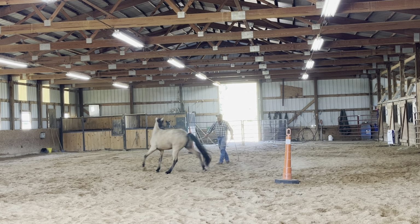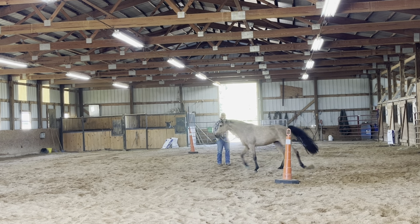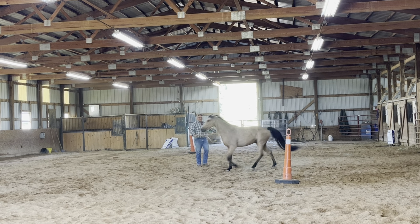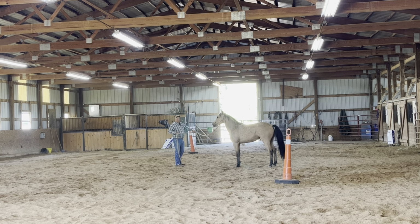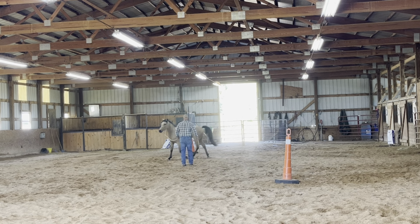You remember the foundation I'm talking about? Getting the stiffness and resistance out of them. What are you seeing in this filly as she's going around me? I can tell you what I see. I see a bunch of no confidence. I see a bunch of stiffness. I see a bunch of resistance. And I see a filly that is very unsure. And what I'm wanting to do is try to give her some confidence where she gets sure. Okay?